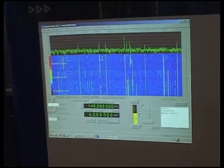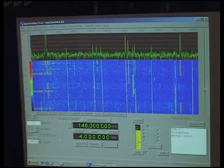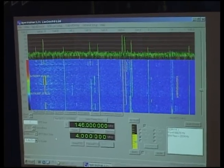And the demo we're doing here, we're showing it as a pan adapter. You can connect it to the IF output of a general coverage receiver and go above 30 megahertz. So we're basically displaying all of 2 meters here at Dayton. So this is all the activity on 2 meters.